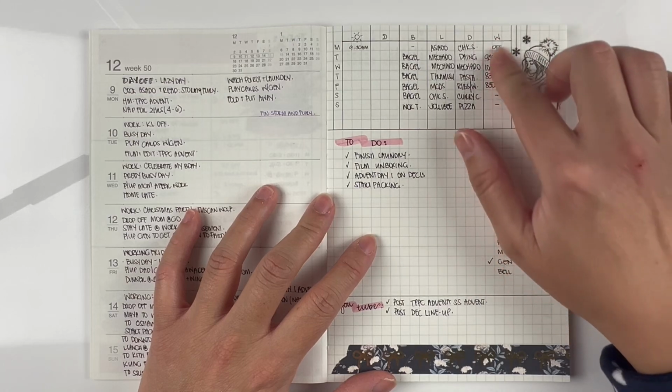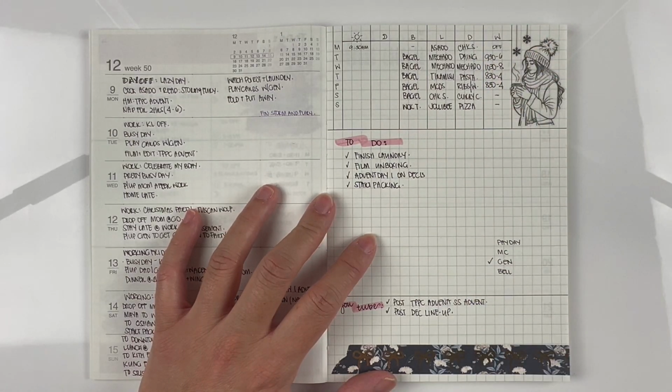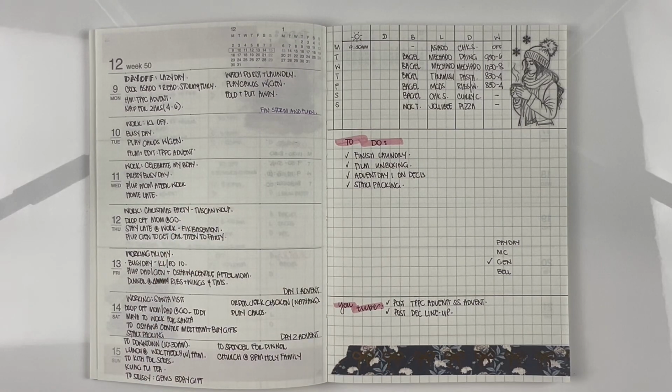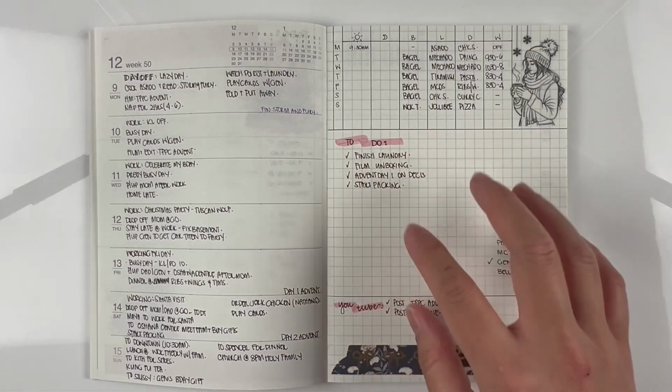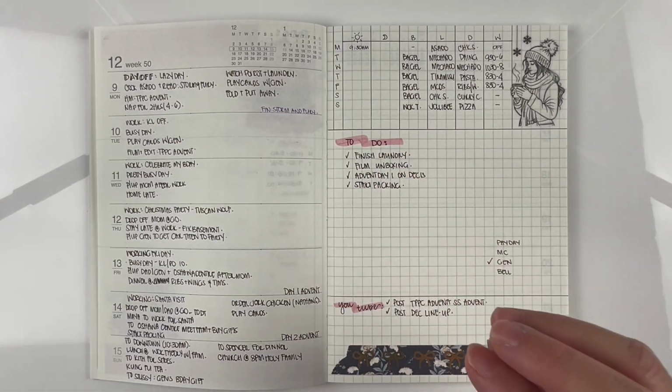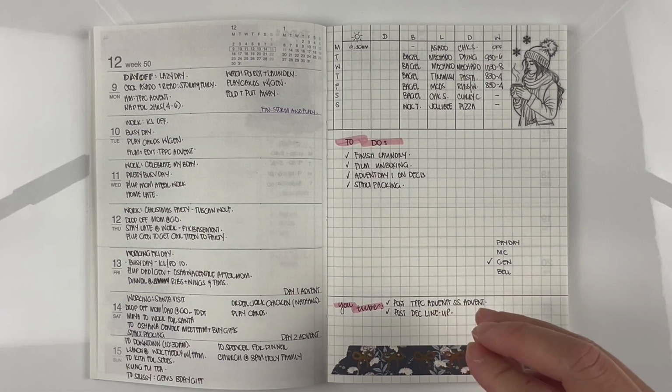I've decided to kind of write my hours here, but since I'm doing it in my work planner, I feel like it's very redundant. I'm just not 100% sure. I'm also going to be doing a little bit of a to-do here if I need to do something non-day specific. This is where it's going to go.